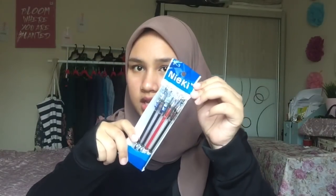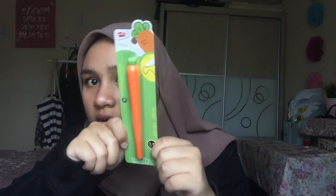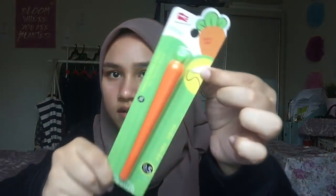This is from Yeki. This is the only brand they have, so whatever. And next, I got some hairbands. Okay, this is a school supply, because I use this to school. Scissors. The next thing is a really, really cute gel pen. It's a carrot. Oh my god, I don't know if it's really a gel pen, but based on the picture right here, I think it's a gel pen. And I got some socks.